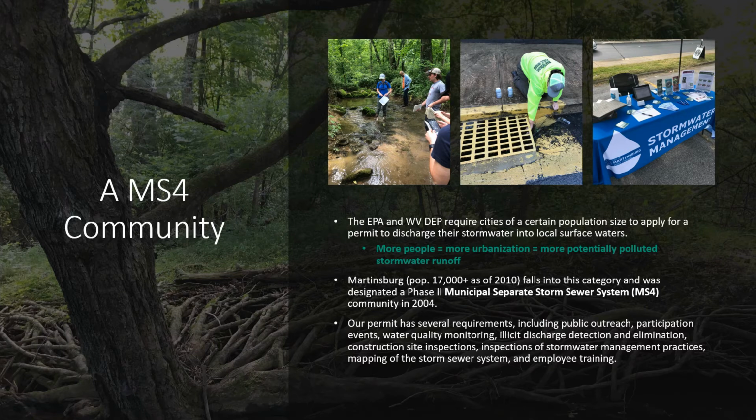Our permit has several requirements, including public outreach, participation events, water quality monitoring, illicit discharge detection and elimination, construction site inspections, inspections of stormwater management practices, mapping of the storm sewer system, and employee training. Having good strategies to prevent pollution will keep Martinsburg compliant under this permit.